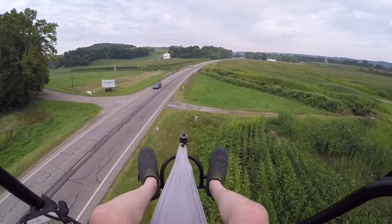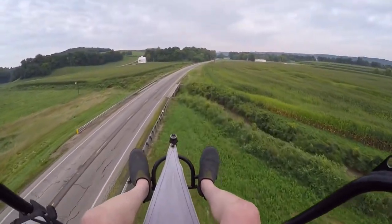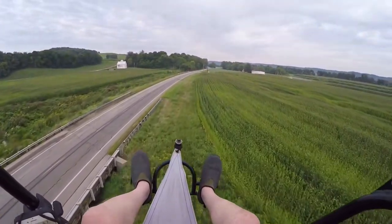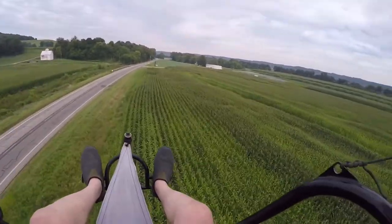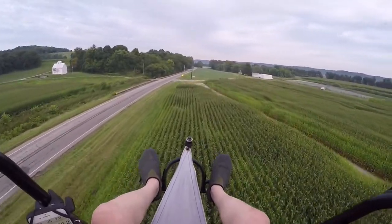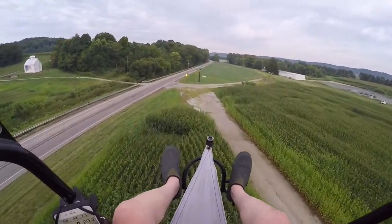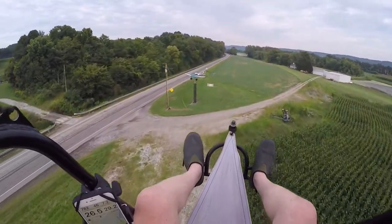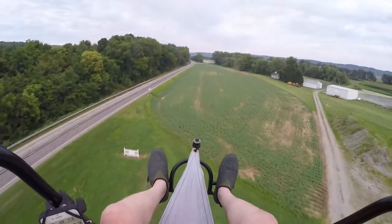Over here and fly by the airplane. Actually, it's the windsock, but it's an airplane windsock. It's right ahead of me. There it is. I think it even has a man in it. Yeah, put a helmet on.